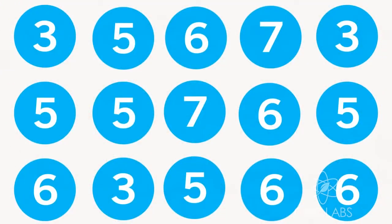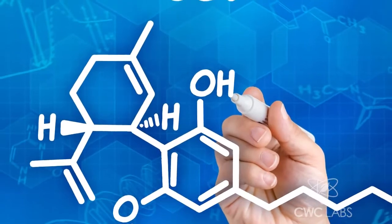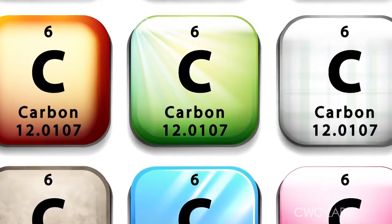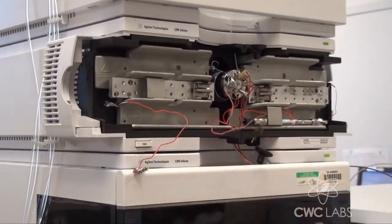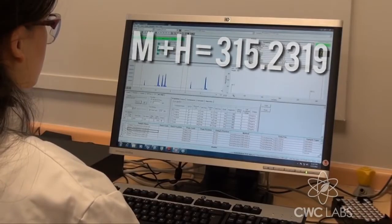And even more importantly, our system uses mass accuracy. Now, what does that mean? If you look at the CBD molecule, it has a very specific mass, a specific arrangement of carbons and hydrogens and so on and oxygen. Now, the accurate mass of cannabidiol in positive mode when using a mass spec instrument, that's called M plus H. The accurate mass is 315.2319. Those are atomic mass units.